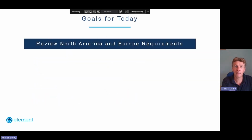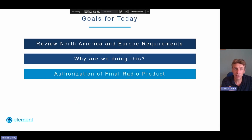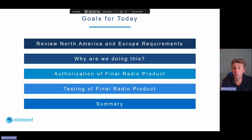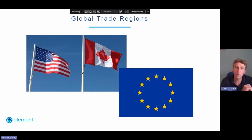So the goals for today then are to review the North American and European requirements when you install a radio module into your product. Why are we even doing this? What's the point? We're going to look at the authorization of the final product and what testing you need to do. And then we'll hopefully have a quick summary at the end, and we will have time for questions and answers. So as with last week, where we talked about the radio module itself, we're focusing here on the USA, Canada, and Europe. And with Europe comes Great Britain.